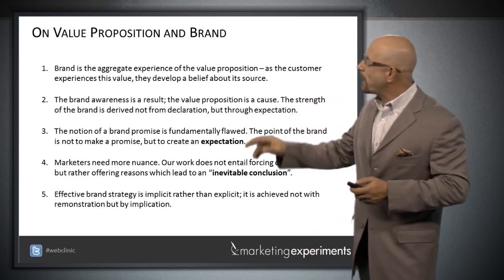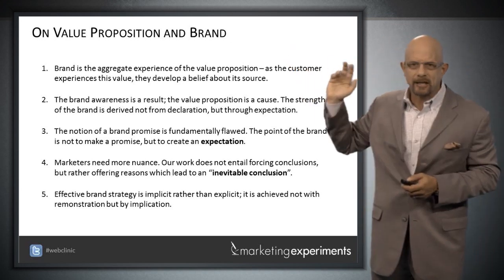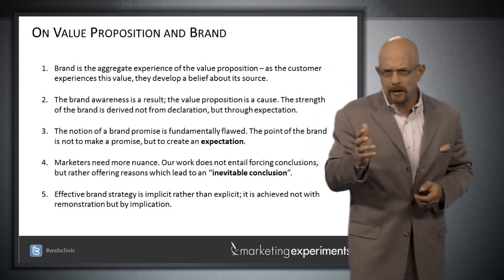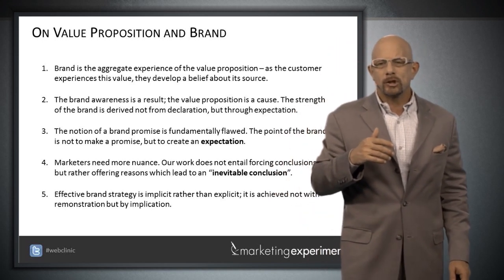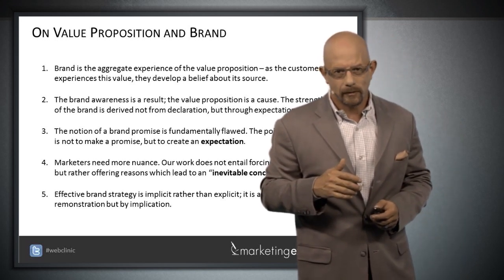And number 5, effective brand strategy is implicit rather than explicit. It is achieved not with remonstration, but by implication. What am I saying there? Well, remonstration is when we talk all about exactly what we are. Implication occurs when we imply what we are and we let people draw those conclusions themselves.